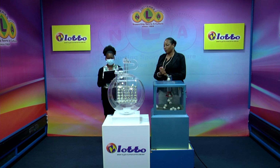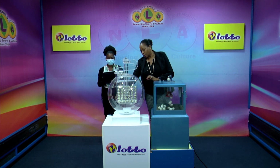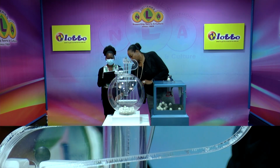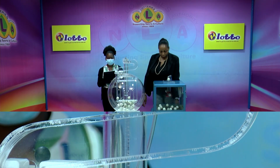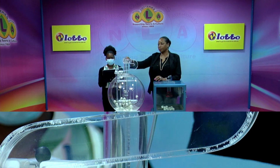And the second draw is for the 5 winning numbers plus the bonus number. We have 36 balls in the tubes. Let's add them into the mixing chamber and get the machine going. These balls were also checked and verified by our auditor.